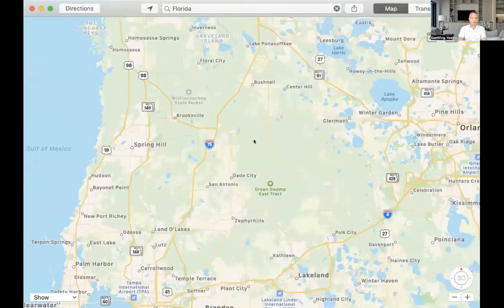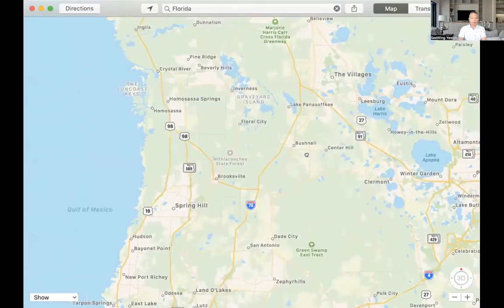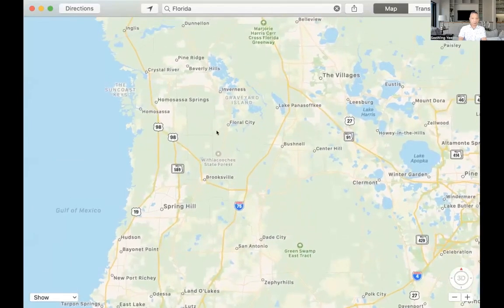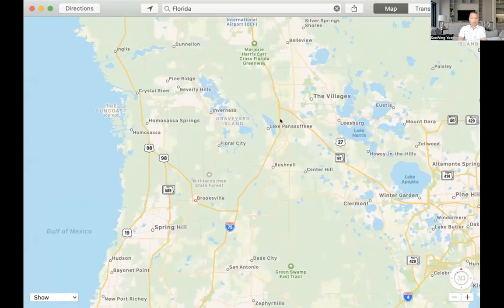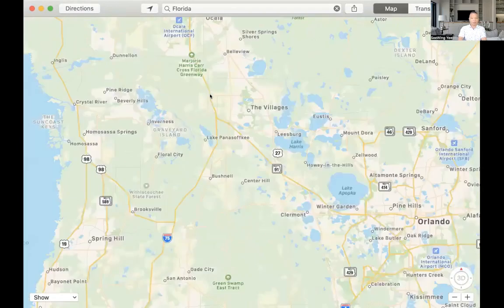Amazing. We have to go way up here, an hour and 15 minutes northeast of Tampa, to Citrus Springs. We may not even see it on a map. Hopefully we can find it somewhere over here, Citrus Springs. We have some opportunities there for very reasonable, affordable homes for our investors to buy. And then we have opportunities in Ocala, which is right here, about 30 minutes northwest of The Villages, the largest retirement community in the country.